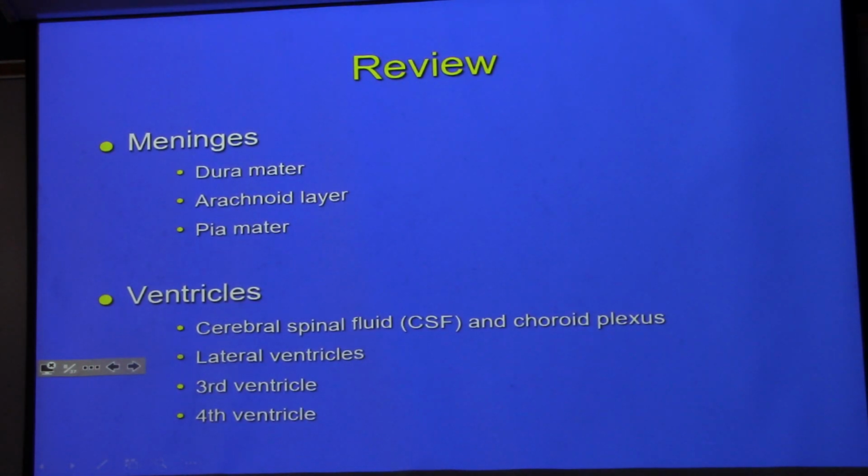Whenever we talked about myelography, we went over the dura mater. The dura mater is that tough outer layer that surrounds all your major nervous tissue. Then below that is the arachnoid layer that has those little fibers. And then we have the pia mater that's in direct contact with the brain tissue itself or with the tissue of the spinal cord. And then we have those ventricles I was talking about. The CSF is created in the choroid plexus, and we have lateral ventricles, and those are big. And then the third and fourth ventricles are pretty small.